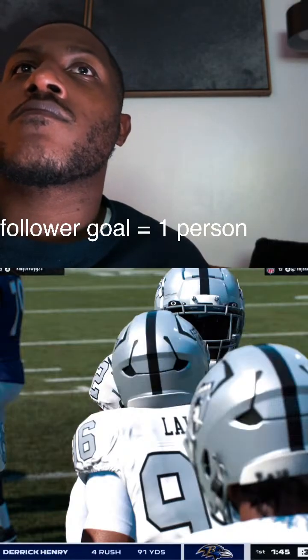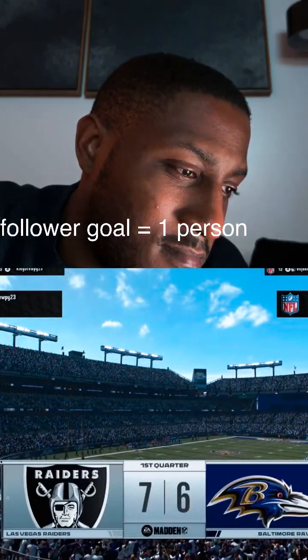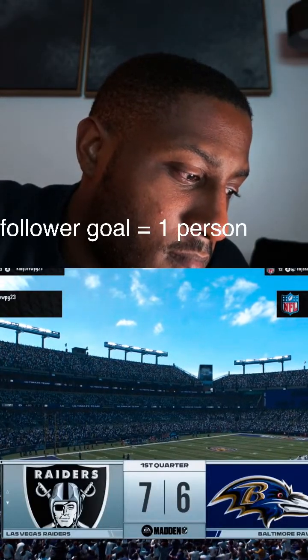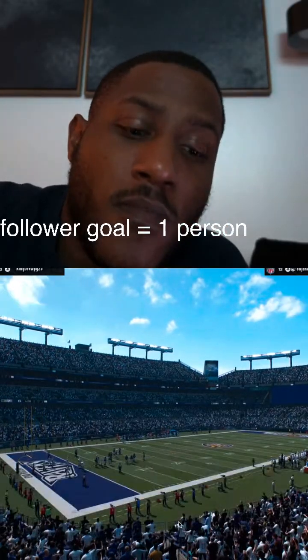Henry. And we'll see what they do about 4th and goal in a few minutes. We've reached the end of our 1st quarter. 7-6 is our score. Back to the bank in just a moment.